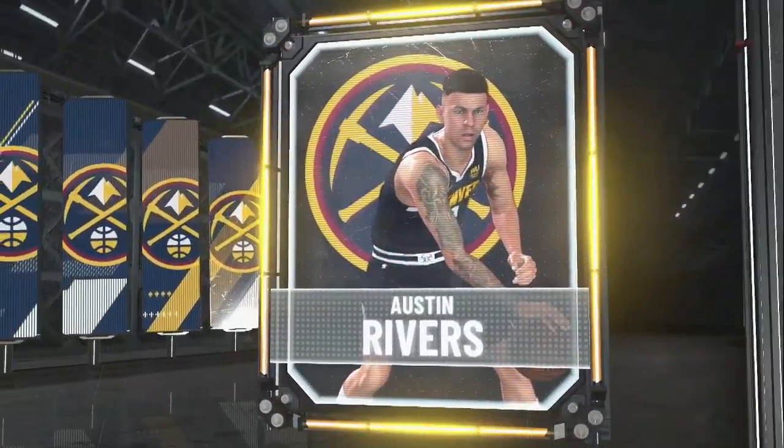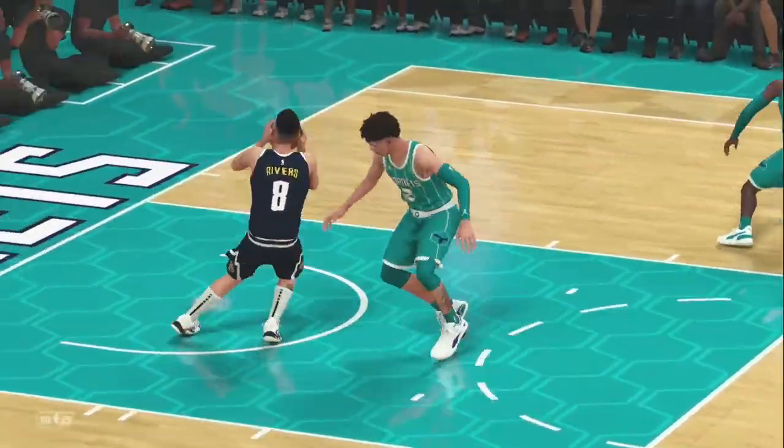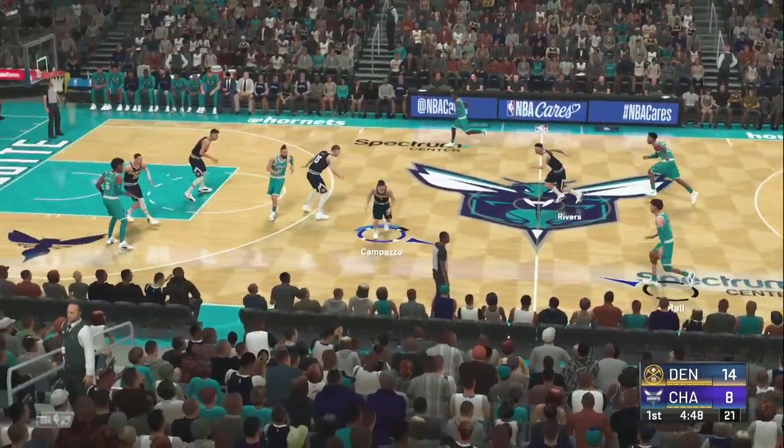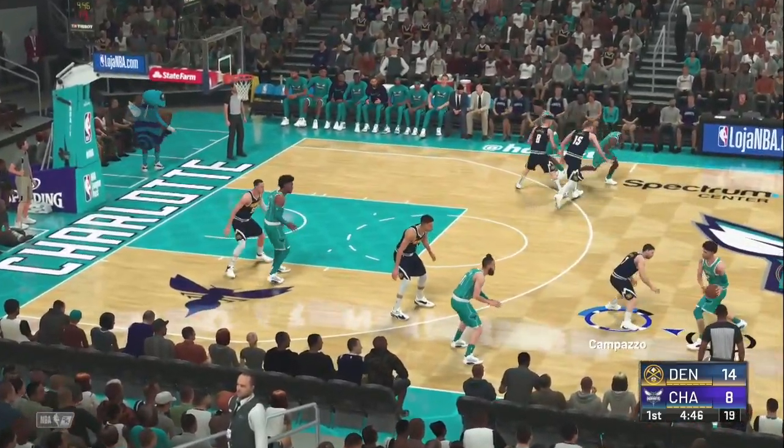Boy, I like how Gordon dishes the ball. When his teammates are open, he finds them on time and on target. Now Ball.